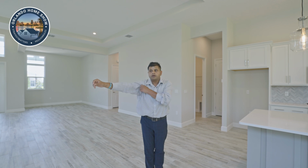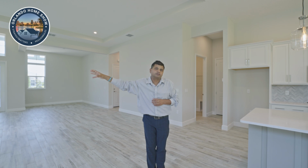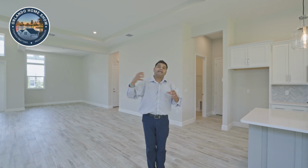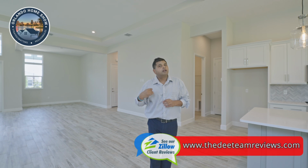And you are about an hour 15 minutes to the international airport and to Disney and everything that Central Florida has to offer. If you're willing to go a little bit to the outskirts, you're going to be able to get a lot more bang for your buck. And if you are willing to buy an inventory home that is completed, then you will be able to get a lot more incentives.